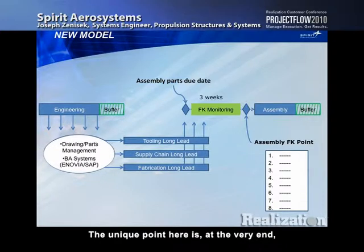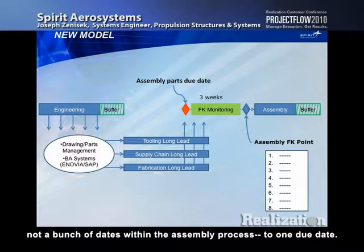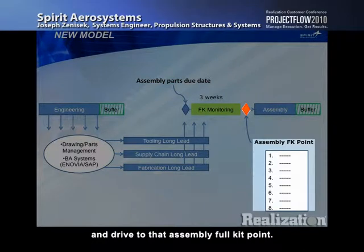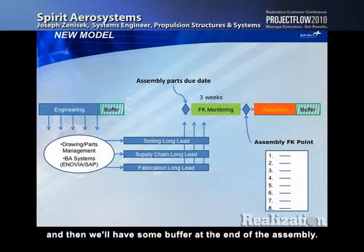The unique point here is the very end. We are driving all parts to one due date, not a bunch of dates within the assembly process, to one due date. And then we'll have a full kit monitoring period of 3 weeks and drive to that assembly full kit point. And then assembly gets their time, and then we'll have some buffer at the end of the assembly.